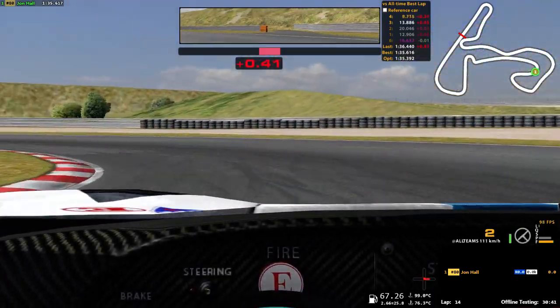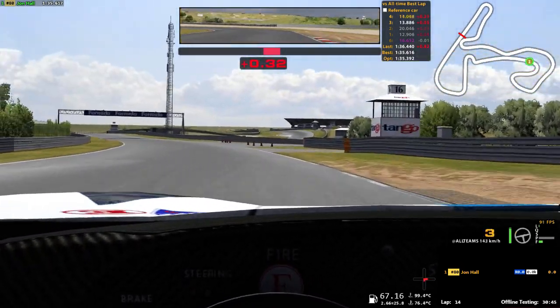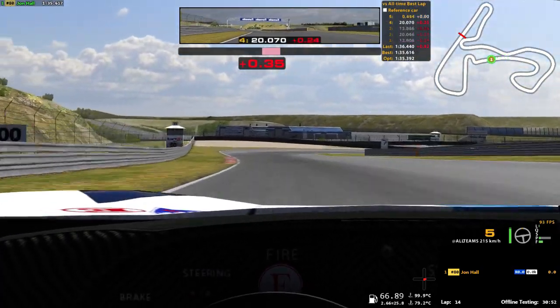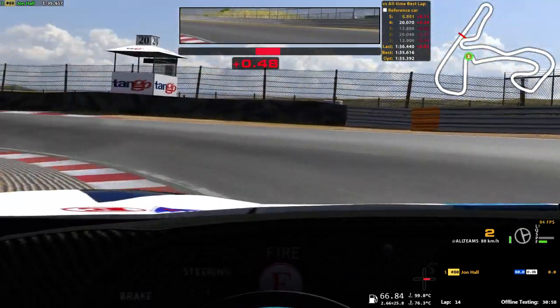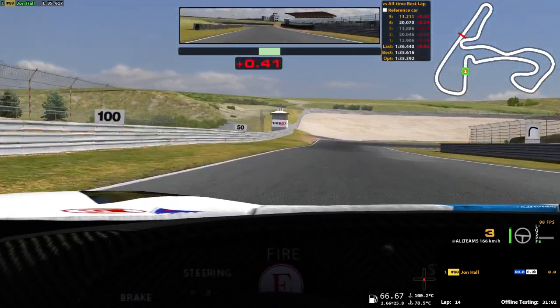They're gonna get a little loose on me going through that last right-hander. I think that's just something I have to pay attention to. Kind of had a bad line going through there. Had to put more wheel on the exit of the corner, which will, when you try and put the throttle down, cause a snap oversteer.